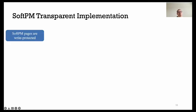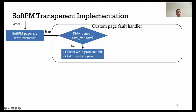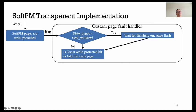So all the SoftPM pages are tagged as write protected initially, and if there's a write happen, that will be trapped to a customized page fault handler. In this handler, we will check whether the dirty pages is equal to the save window. If that is not, we will unset the write protect bit and then add this page into the list that needs to be flushed. And if that is, we will wait for finishing one page flush, and then we will unset the bit and add that into the list again.